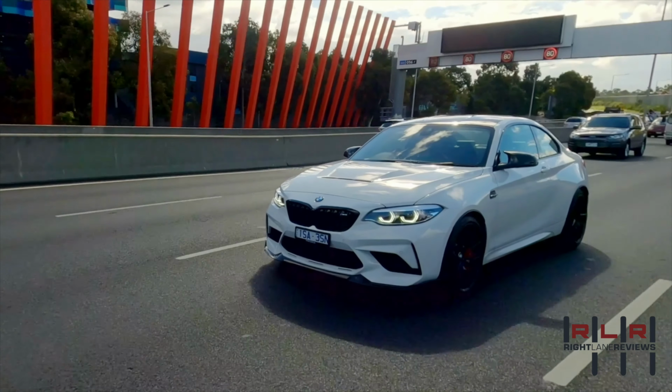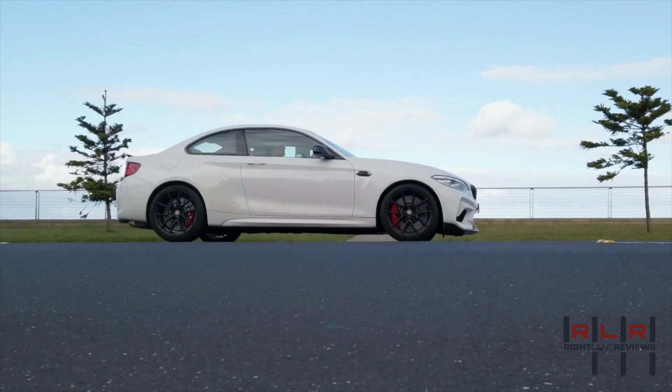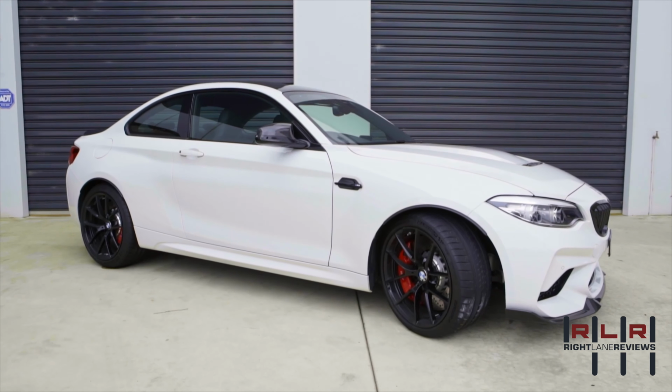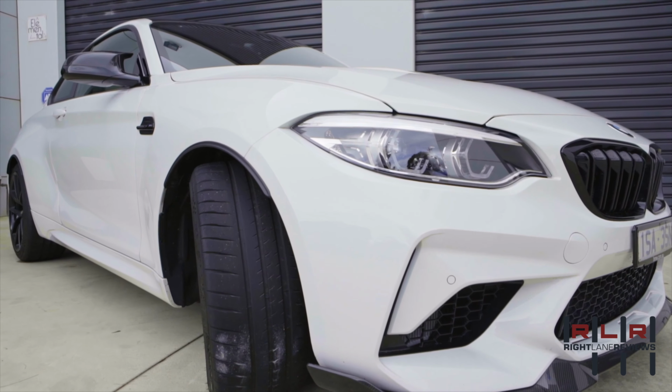I have to admit, I think the M2 CS that we had a few weeks ago is the soul of M. That car is raw, ferocious, and everything that a performance M car should be. But we know that's not going to last much longer. So they've done a good job of putting as much as they can in this. And I'm okay with that. I'll take it. I'll take the compromise.